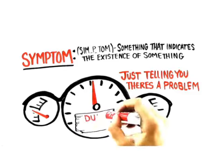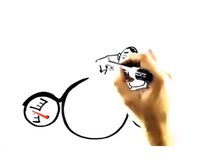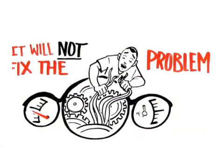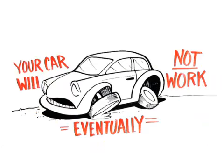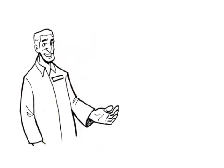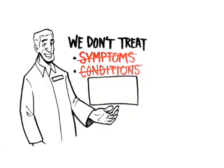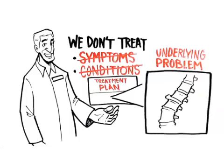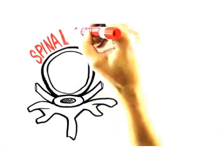You can put a piece of duct tape over the light or even remove the dashboard and do surgery to cut the wires that are keeping the light on, but it will not fix the problem. If you ignore the light, your car will eventually not work since you are neglecting the problem. One of the major distinctions in my office is that we don't treat symptoms, nor do we treat conditions. We create a treatment plan for you to address the underlying problem in your disc that is causing your pain and symptoms. Now let's talk about the anatomy of the spinal disc.